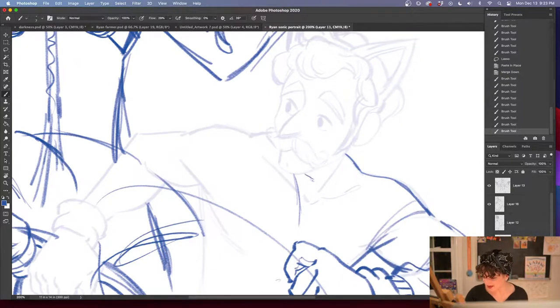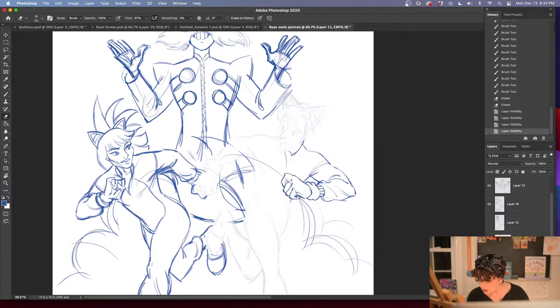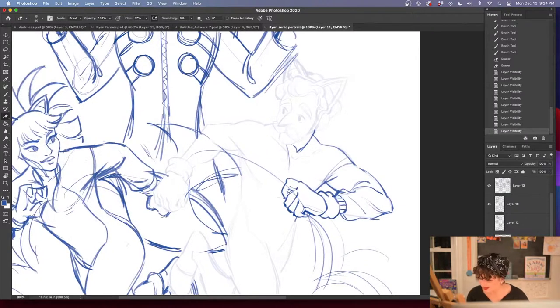Cool. Okay, so I'm gonna do a little collar here. What's happening? What happened here? Okay. What's going on? Oops, I merged the hand on the wrong layer. Ugh. Just gonna cut that sucker out again.